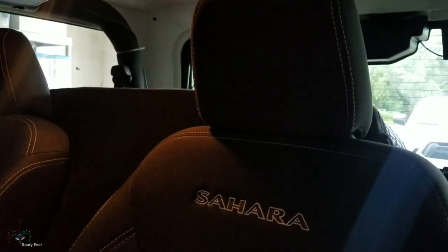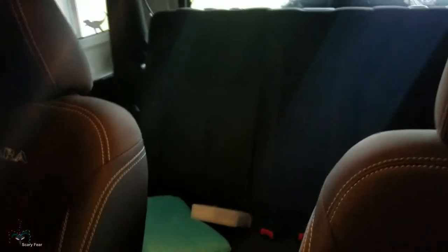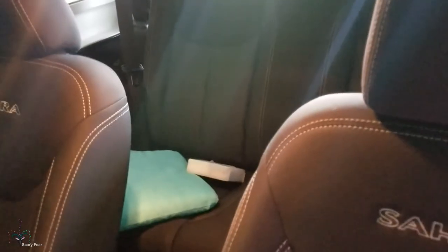So here is the interior of my car before I put my car seats in. They're just black seats. The only thing I might miss is the nice Sahara embroidered logo on the seats. And showing the headrest there and the back seat. Okay, here's a better view from the passenger side of the back seat. They're just black seats with nothing all that special on them. Notice the seat belts in the center, though.